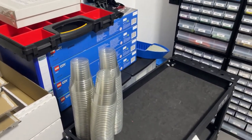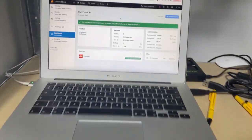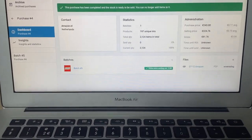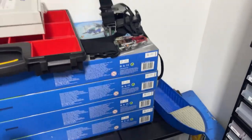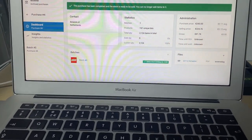Okay, everything is uploaded. And yeah, it was a bit of getting used to the new software. I've made this purchase order wrong. And why did I make it wrong? I made it for both sets which I ordered. So the purchase price for this set is also in it.